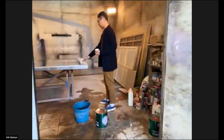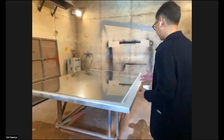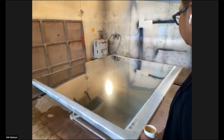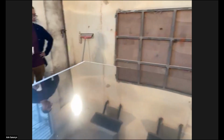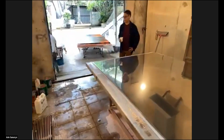So I've been exploring chrome paint. Actually, it's really good. It can now have a good reflection, like a mirror. This is for my later show in Jakarta at Roh Projects in February.